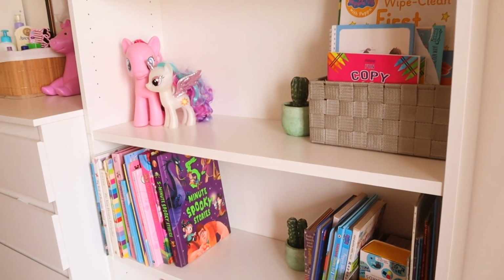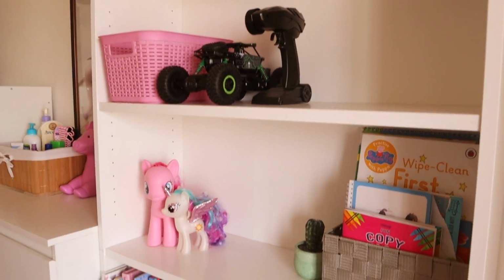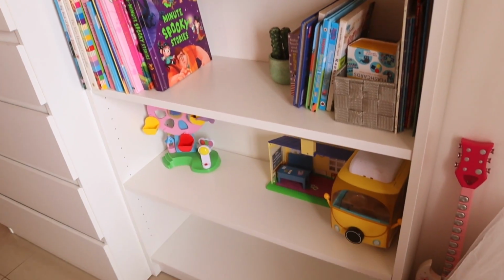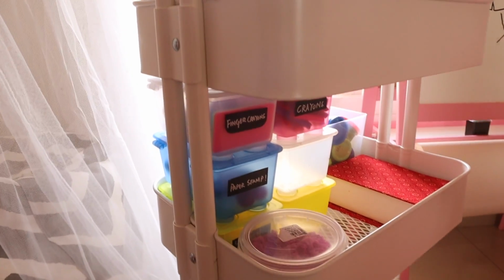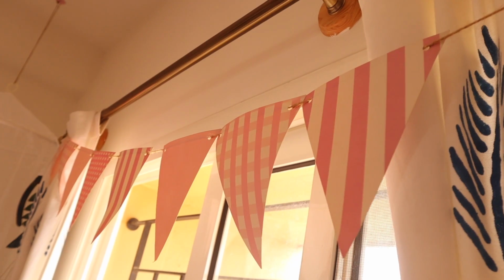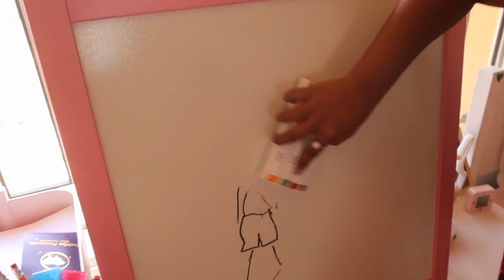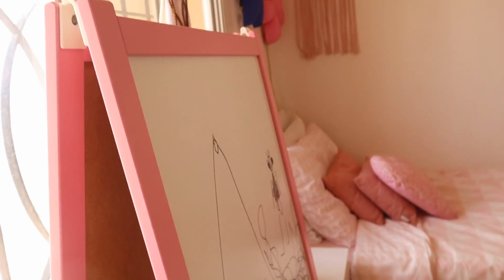Next to that is the Billy bookcase from IKEA too. I'm using it for her books and toy display currently, but gradually I plan to dedicate it entirely for her books as she grows older. This white or black board is also from IKEA, and she is really fond of it. It also has a paper roll-on, so whenever she wants to draw something, she can pull the paper and draw.